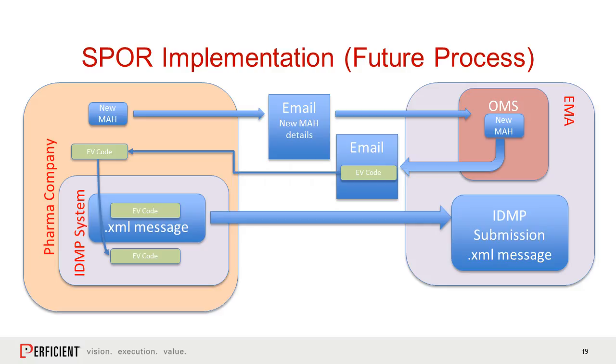The one exception that I mentioned earlier is substances. Already you have to request those by email, and there's going to be an interim step with the substances where, instead of an email, you're going to have to raise a query on the EMEA portal and communicate that way because the substance team hasn't been created yet, so they don't have an email.